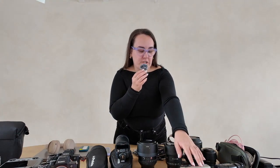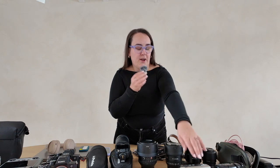But yeah, so my favourite two at the moment are my Olympus Mewtwo. I always feel like, if you're a Pokemon fan, you'll know. But yeah, I always feel weird saying Mewtwo. And also my Leica point and shoot as well.